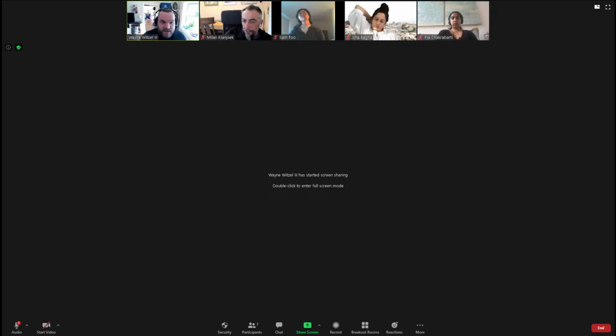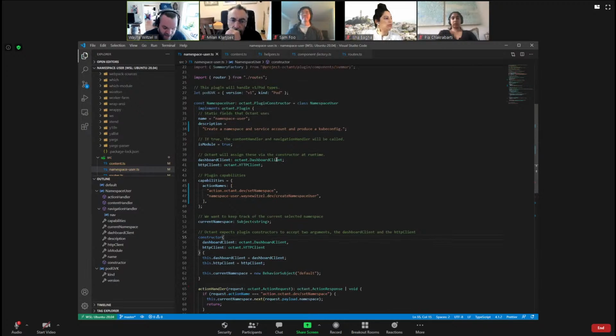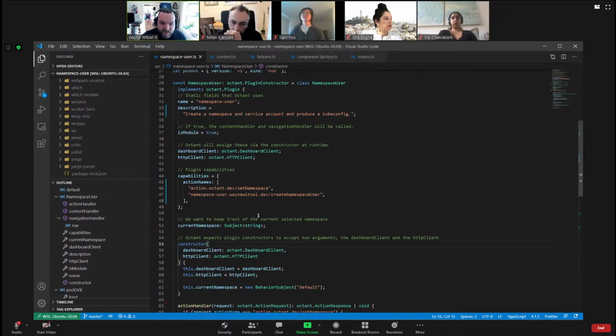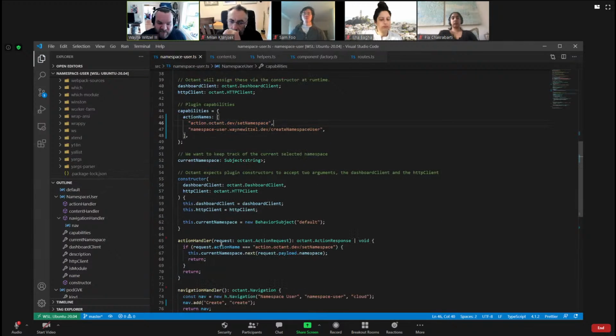I have some code that I was messing with that I'll just share real quick that I think will also highlight what I'm talking about a little better. So this is a JavaScript plugin. Let me make it a little bigger just to ensure that people can see. This set namespace is just an action that comes in when the namespace changes in Octant. And sure, I can say I handle this action, and then I have my action handler here.